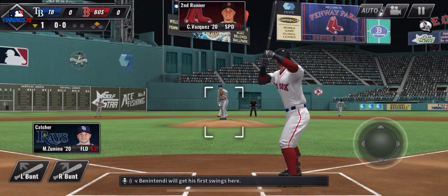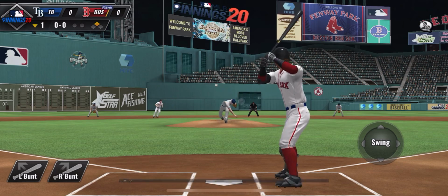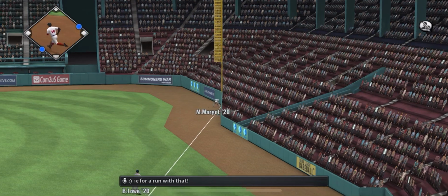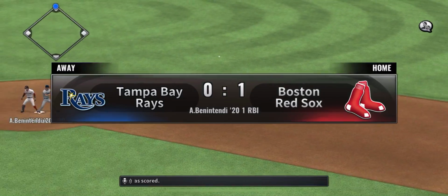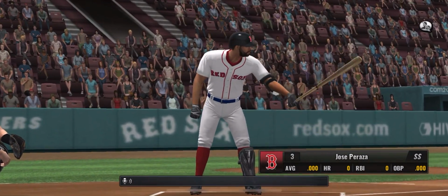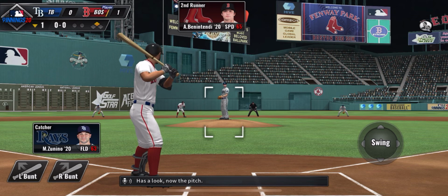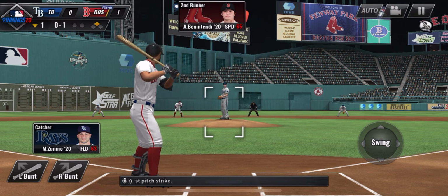Andrew Benintendi will get his first swings here. Base hit for Benintendi. He'll get home for a run with that. One run has scored. And the Red Sox take a 1-0 lead. Jose Peraza steps up to the plate. Runner at second. Has a look. Now the pitch. And a first pitch strike.